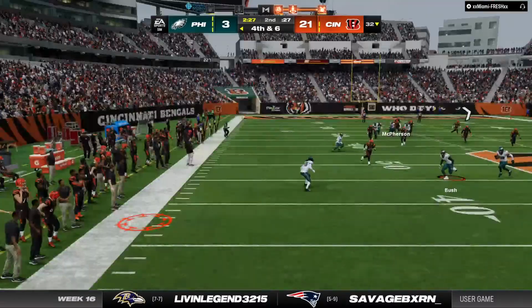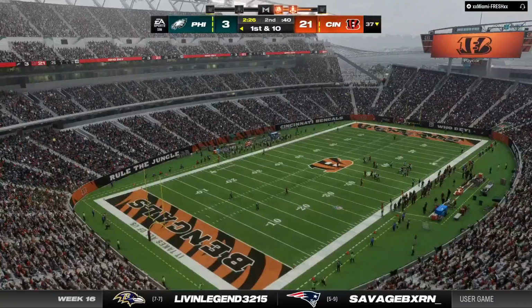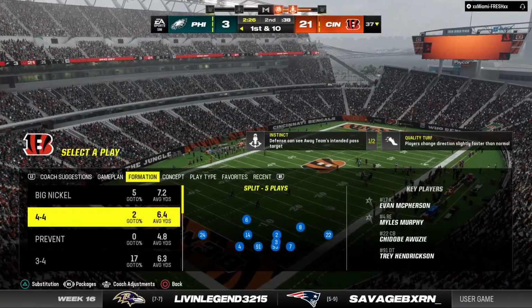Yeah, yikes. Terrible kick headed straight for the sideline. So the punt rolls out of bounds, and they'll have pretty good field position here up near the 40-yard line.